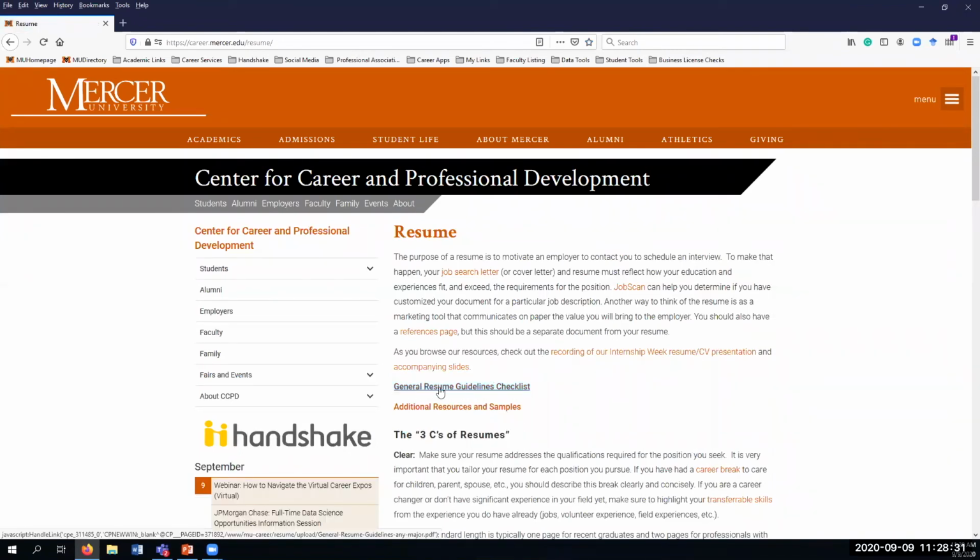I want to draw your attention to this checklist right here. When you click on it, it will open up a PDF document that has a checklist. Literally, your margins should be this size. Your font size should be this. You should use this type font. Make sure you include your education. And it's going to walk you through things that you need to consider as you're building your resume.